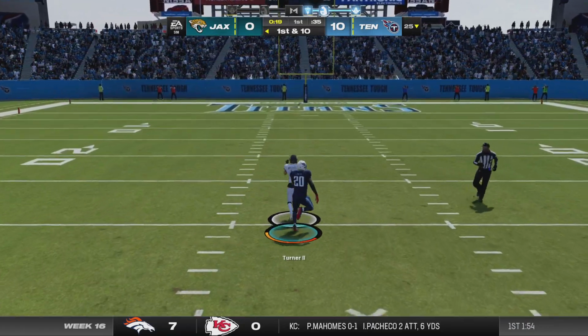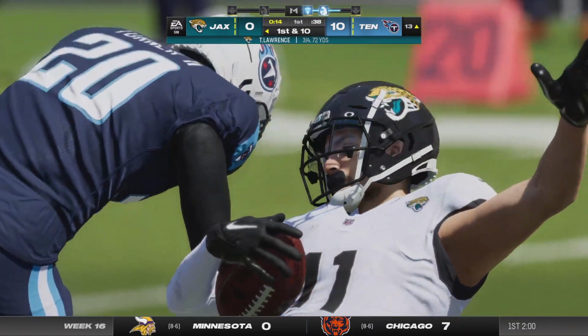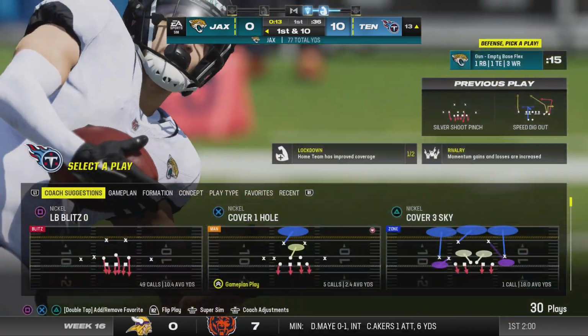Look at this, middle of the field, a breakaway. A big play there on the catch and run. 62 yards.